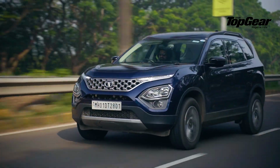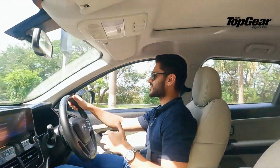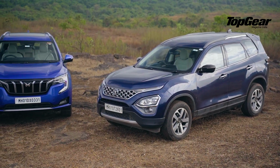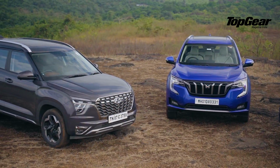But despite being the most expensive on this test, it does miss out on some of the key features and the convenience features that the other two get. And I really wish Tata upgrades the car with that advanced technology and the sort of infotainment system that we've come to expect of cars at this price point.